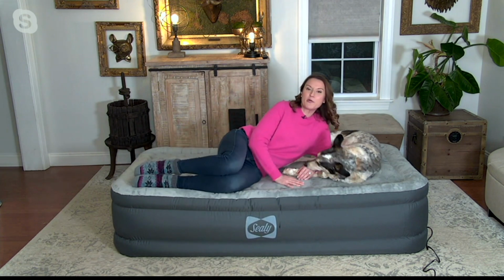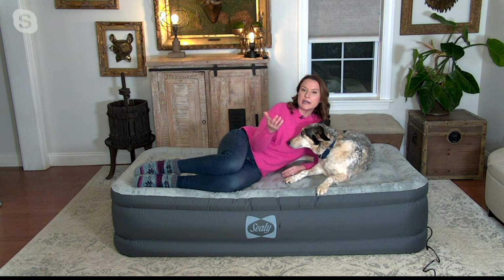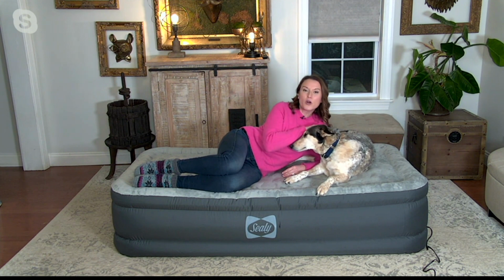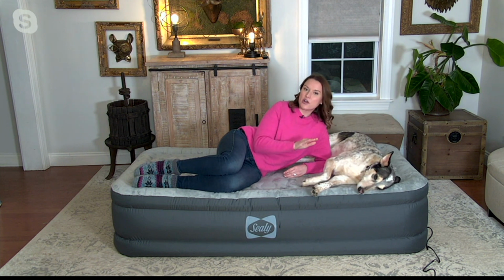So if somebody slobbers on the bed, I don't have to worry about it. But it is so comfortable. And you can see as I move and lay with Guinness, both of us are on here. The twin size can hold almost 400 pounds. So when we say this is strong and durable, we mean this is strong and durable.